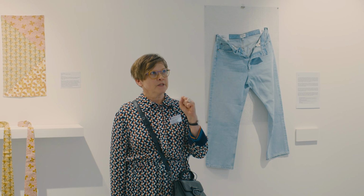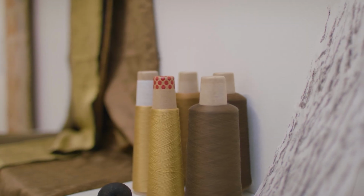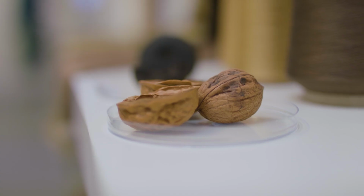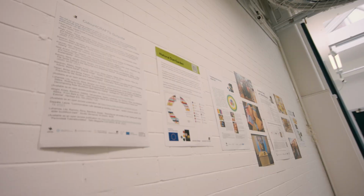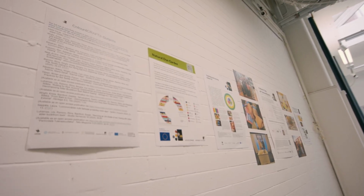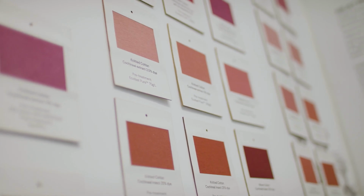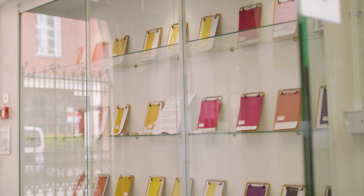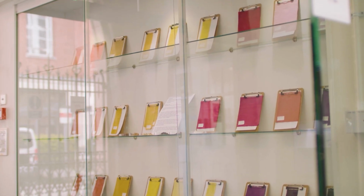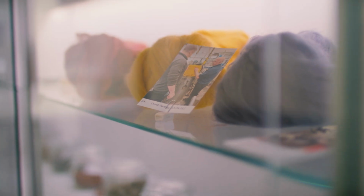Then we have also AO Textiles exhibit there on this left side wall. Fabrics that are done in industrial scale and which shows the beautiful colors that can be obtained from natural sources. And then the exhibition continues in the corridor. So on the corridor there are some posters and also some samples and posters about cochineal dyes. And then Debbie's PhD, okay, Debbie has been part of the consortia.